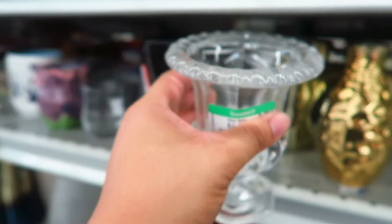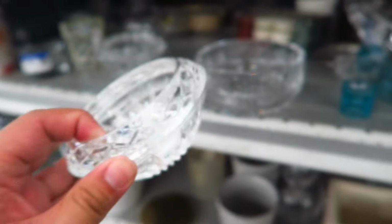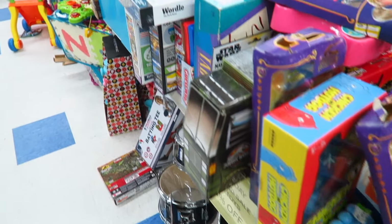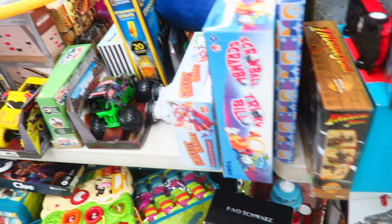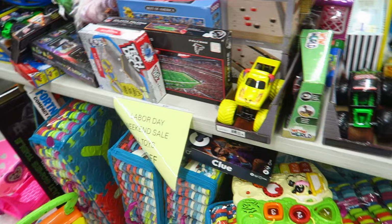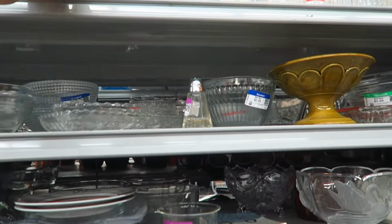Anything? No. Look at these. These are Princess House. $6 each, there's two of those. Oh, they have a Labor Day weekend sale. All toys are half off. What kind of toys do we have? What's this? Oh, it's like a stuffy. These glasses are actually so cute. Those are $2 each.